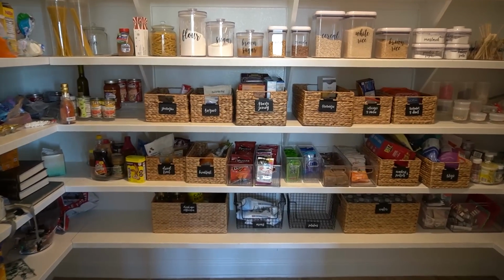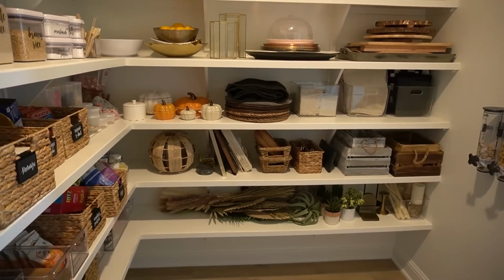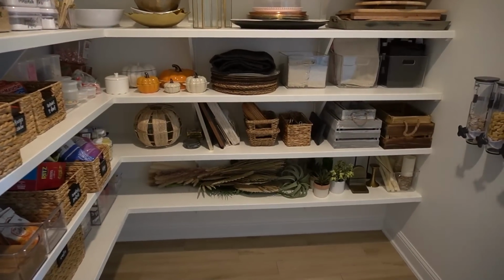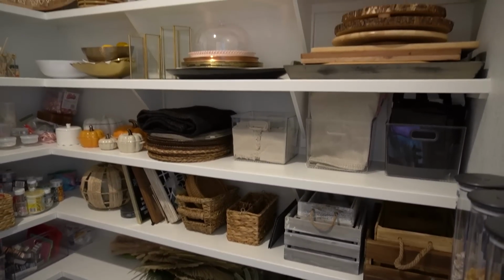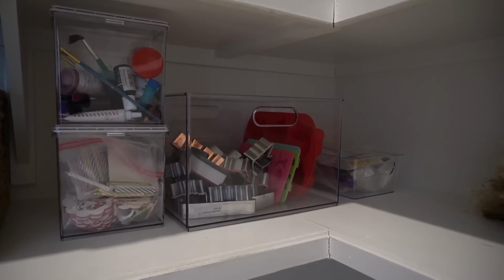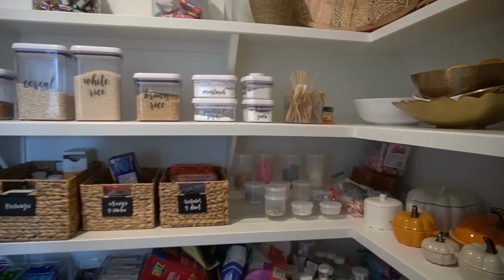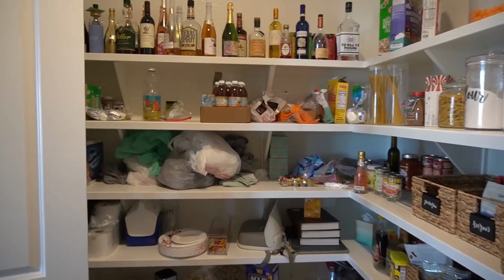And then as far as the pantry goes, we only organized this one side of the pantry, just all of my entertaining stuff. It's looking really good though. Just kind of all of my prettiest stuff on display in here. And I did organize this little chunk right here with all of my baking supplies, but as I said before, the whole rest of the pantry, once again, that's going to be a separate project for another day.